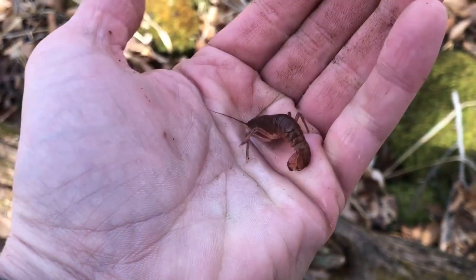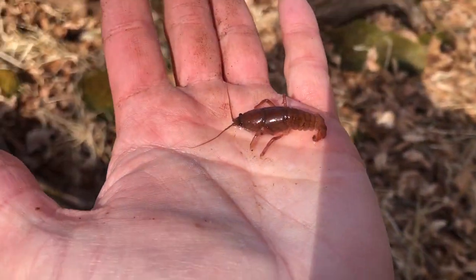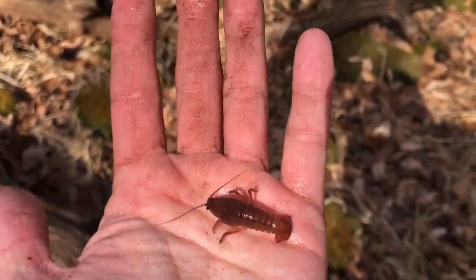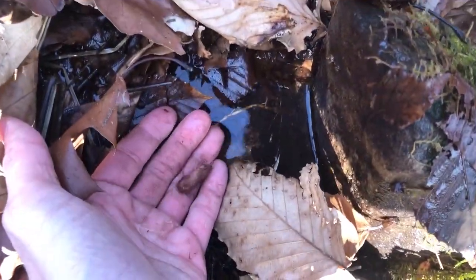This poor guy, I don't know where his claws are, but here's a crayfish. He's missing his front claws. Got him underneath this little, you can see he's alive. I don't know what's going on there. Good luck, buddy.